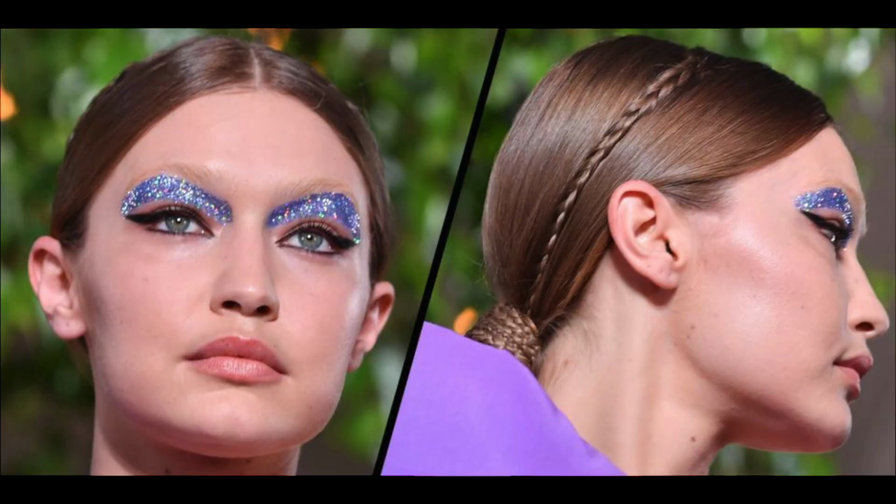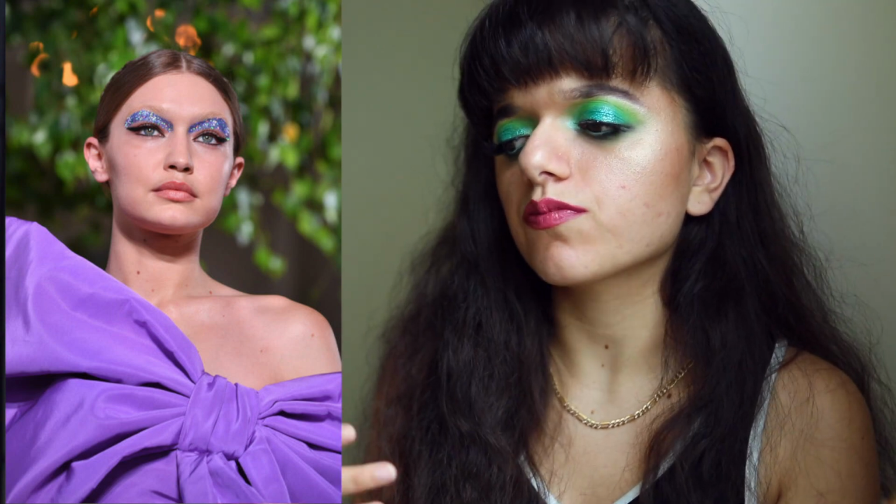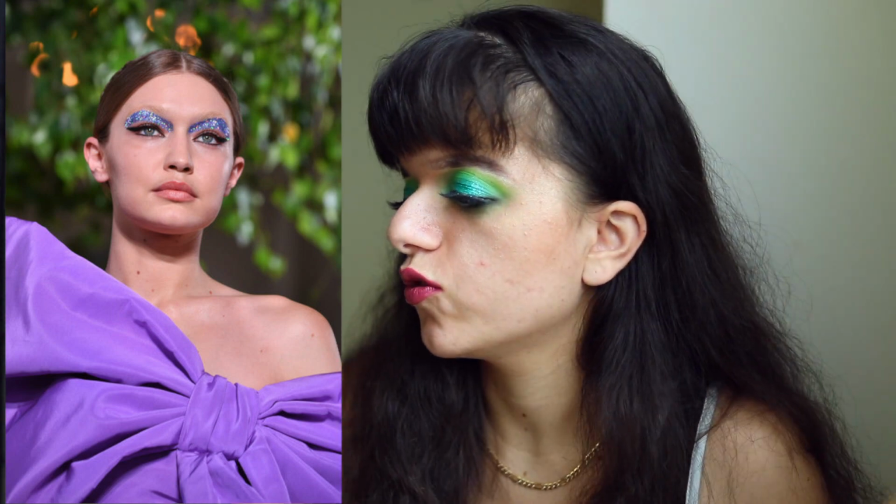And another thing that I have been seeing in recent years and in recent seasons, what's really interesting is that makeup artists really strive to, in many cases, match the makeup looks individually to the clothes. Because if you look at a photo of Gigi Hadid, I'll pull it up right here, she basically has this beautiful purple clothing on, and then the eye look is set to match that. So I do appreciate that. I feel like it is very cohesive, and it really works to frame the makeup looks quite well.